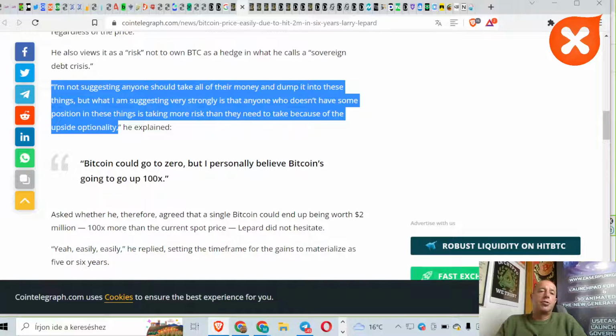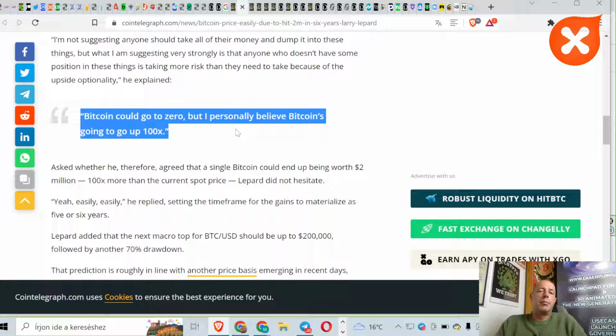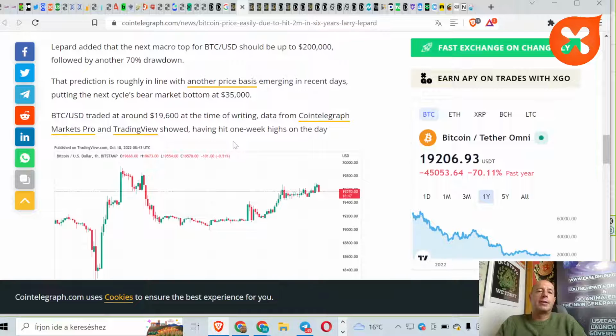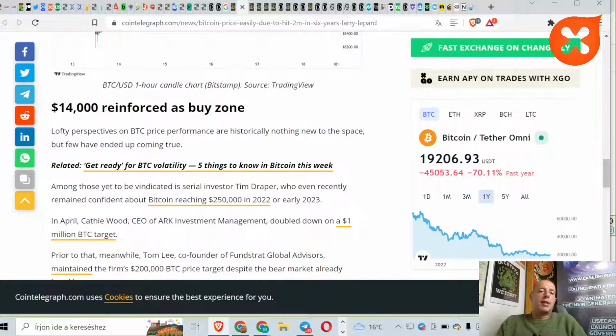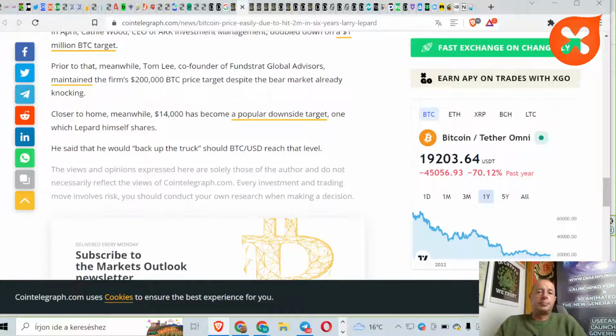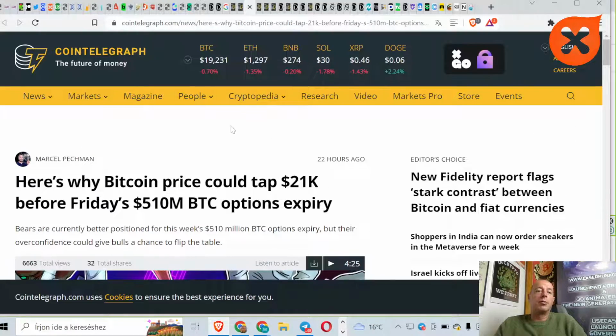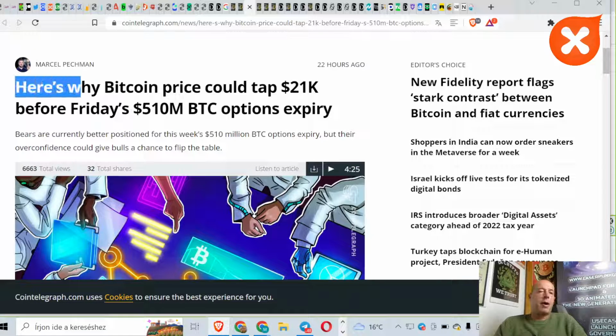But guys, he is suggesting very strongly owning some Bitcoin. Bitcoin could go to zero, but I personally believe Bitcoin's going to go up 100x. Yes, 14,000 reinforced as buy zone. Also, Tim Draper just gave a prediction that in early 2023 Bitcoin will reach 250,000, and ARK Investment doubled down that Bitcoin will reach 1 million by 2030. So I like all these numbers, but maybe first Bitcoin will visit 14,000, and then that will be a good buying opportunity, a once in a lifetime buying opportunity.